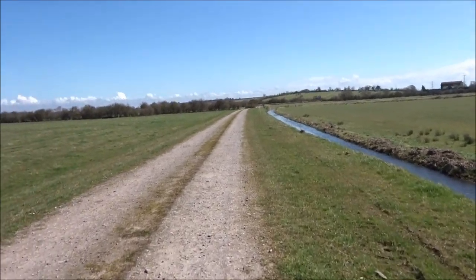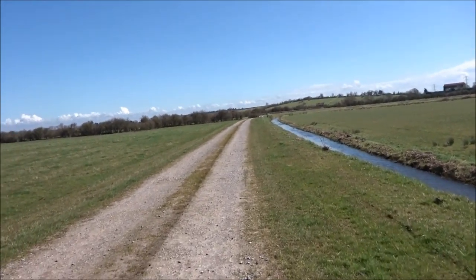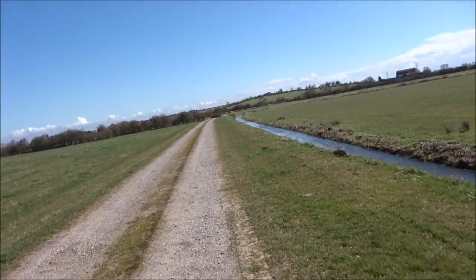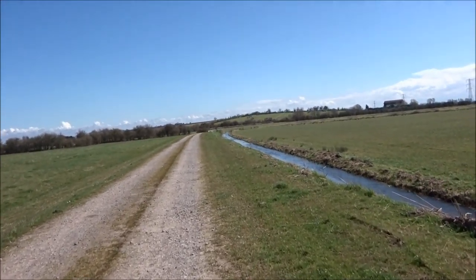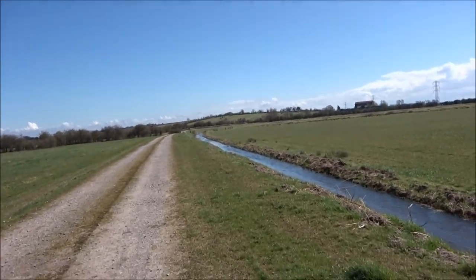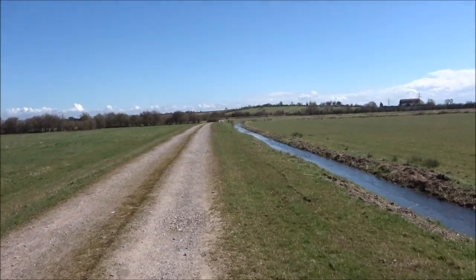Yes, so this was the Pawlett Hams, they call this, the wetlands. A nature reserve for birds, flora and fauna, you know, newts, lizards, insects. And basically, what was I going to say?